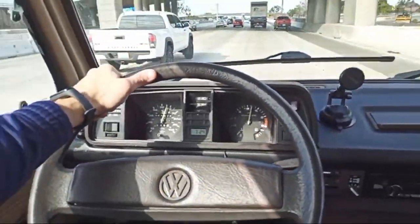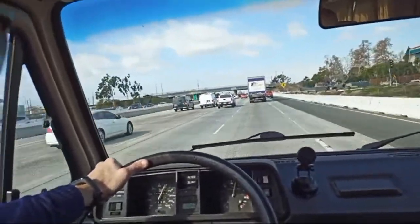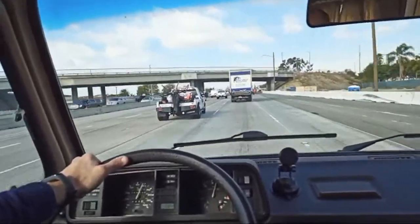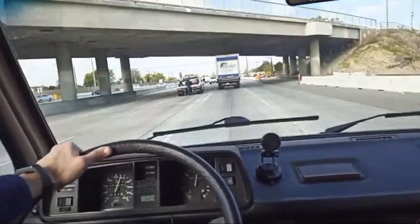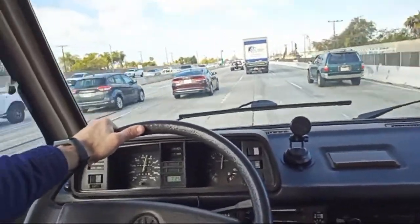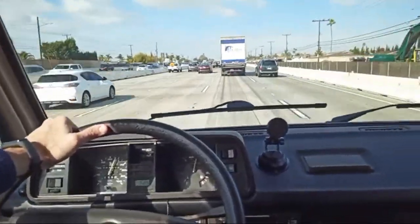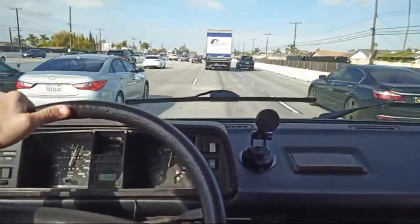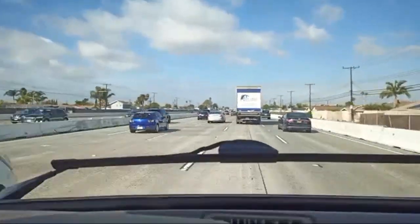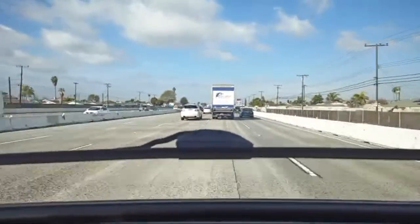Slow and steady. Give you a different view here. I don't have a mount right now that'll work for this, but oh yeah, I do have that phone thing. I just didn't even think about it. Totally forgot about that long arm thingy. That'd be interesting. Try to mount that thing up at the next stop. Definitely be a better view.